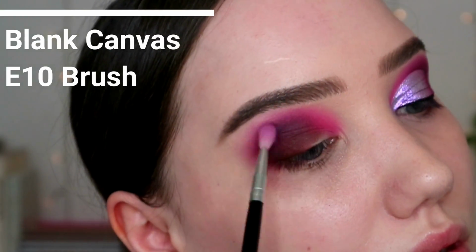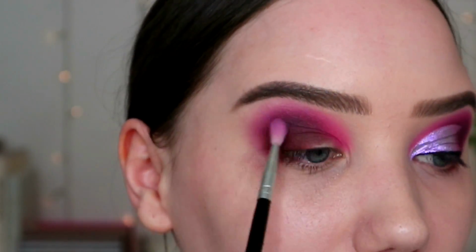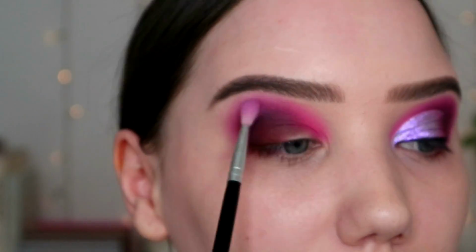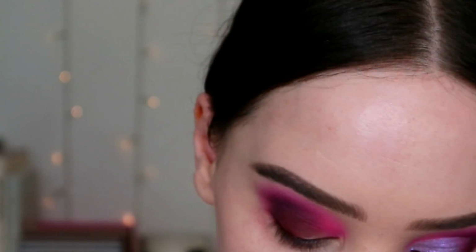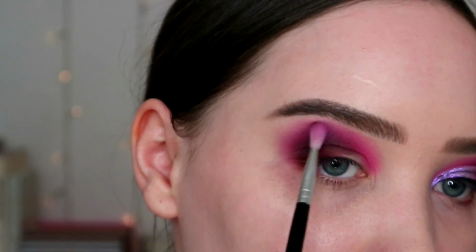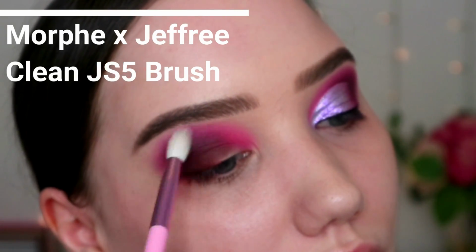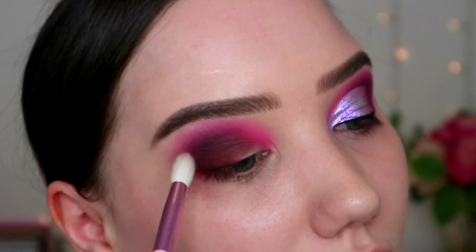Gotta have a blended edge. You don't like a stark edge, that's not welcome. Then just a clean brush, fluffing it around the edges, blend it into my skin even more.